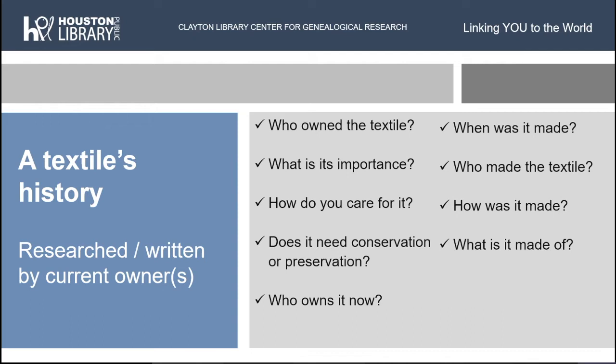Is it an original pair of Levi's that your family bought and your brother wore when he did the rodeo? How was it actually made, and what is it actually made of? Jennifer talked a little bit about what they're made of and what you need to do about pests, problems, and the like, depending on the material that a textile is made of.